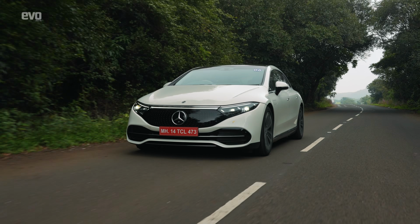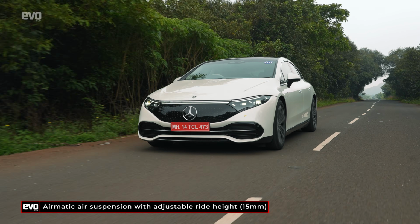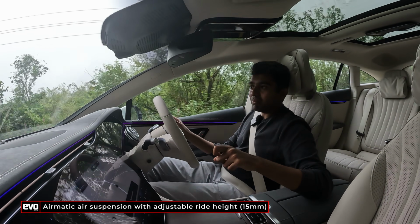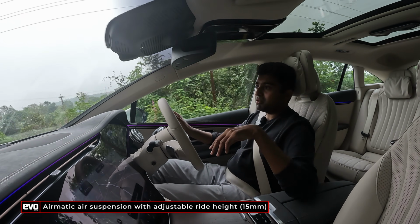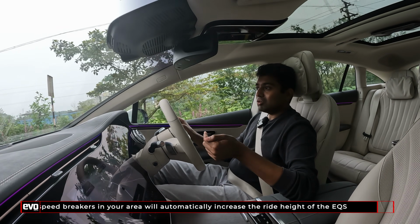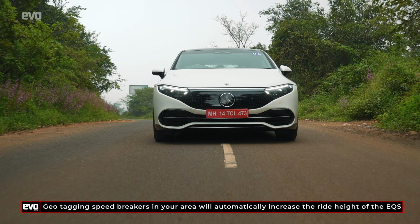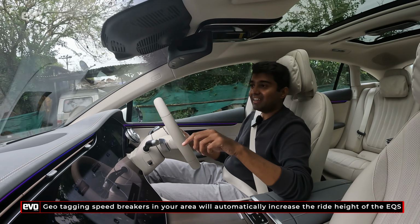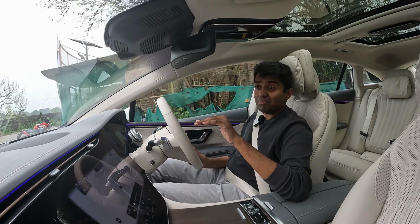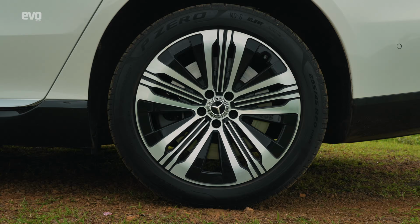This car's got air suspension and it's got those adaptive dampers and everything. You can raise the ride height by 15 mm. So if you're seeing a speed breaker, you can increase the ride height. And it's also got geotagging. So you can actually tag the speed breakers around your area and set the suspension to raise its height around those speed breakers. And every time you pass through it, it will raise its ride height. How crazy is that?